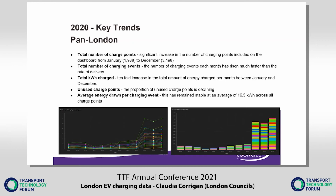Just so you know, we all know that 2020 has been a very unusual year for travel patterns. So the data that we've seen from last year isn't necessarily what we would expect to see replicated in future years. But I think that the data still provides some really useful insight and shows very positive trends, both in terms of the delivery of charge point infrastructure and demand and usage. So across London, we see that the data is showing a growth in the number of charge points and also growth in the average charge point usage.